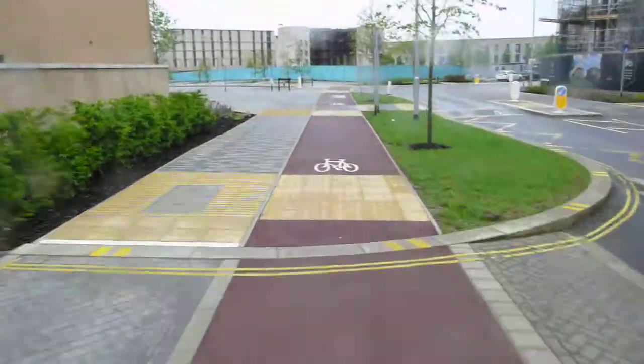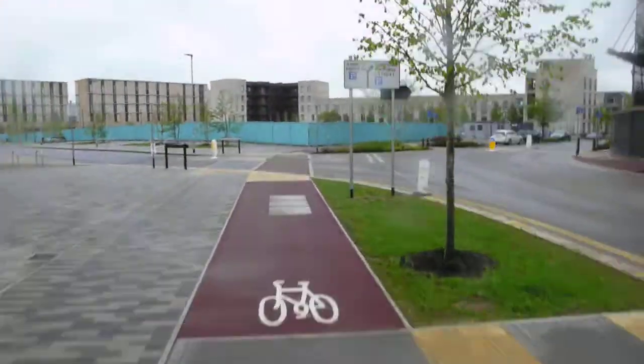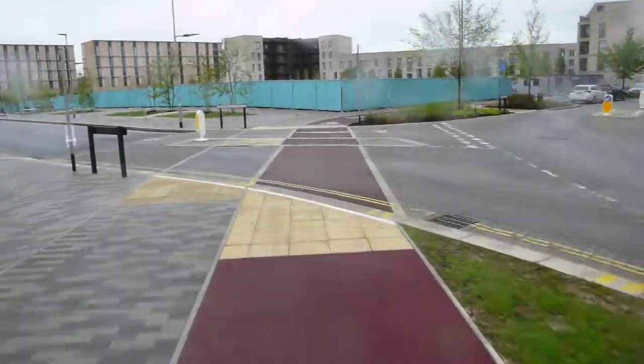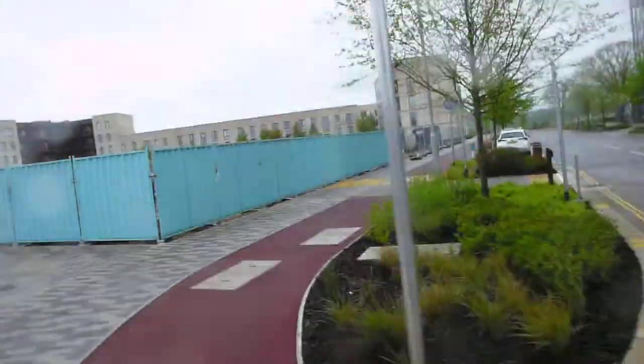Again we have this arrangement. Very poor crossing here. I've seen vehicles blocking this cycleway. So, I mean, it's so near yet so far. This could have just been done a lot better.